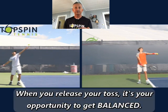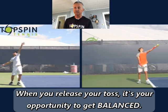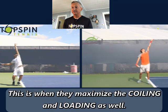One other thing, as they release the toss, and all the great servers do it, as an instructor I like to use this as a cue. When you release that toss, that's your opportunity to get balanced. So as you watch, all that weight right now is really on the back foot, and then the toss is released. Here's where the pros get balanced, in this position, and then they're ready to turn and launch and go into the ball. So let's go ahead and progress the video.